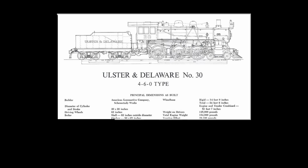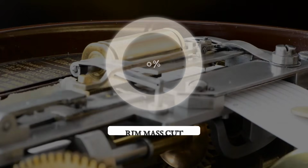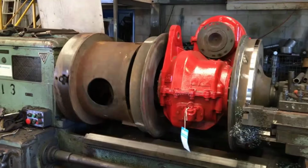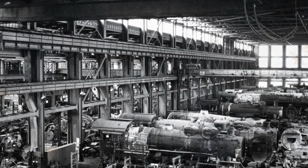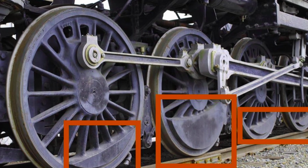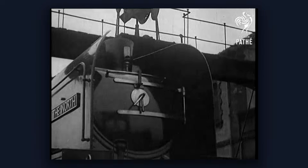To put numbers to it, picture a 6-foot diameter driver running at 60 miles per hour. That is just over 50 revolutions per minute. The angular velocity, how fast the wheel spins, works out to about 5.3 radians per second. Now, if you cut 1 pound from the rim, the reduction in rotating energy is dramatic. The moment of inertia drops sharply, and so does the amount of energy the wheel can slam into the rails with each rotation. Engineers knew this was not just theory. It meant real changes in how the locomotive behaved on the track.